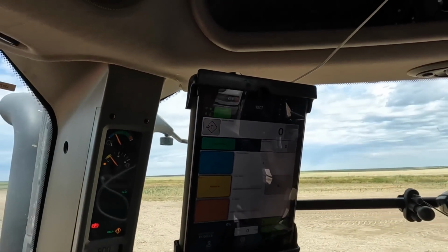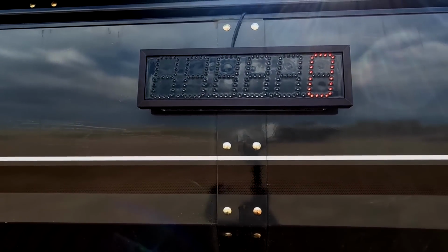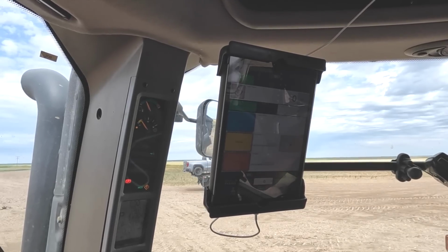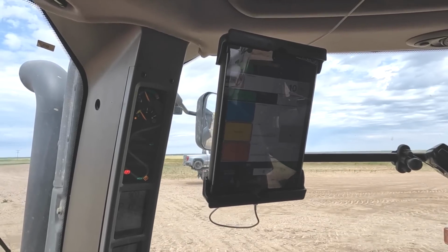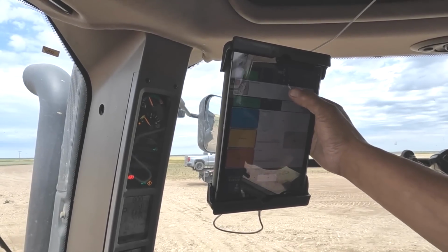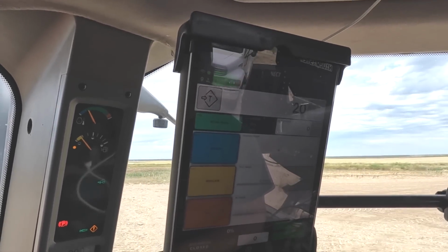This cart has a digital display on the side, so as I've done this is what we call a temporary tare. The combine operator will see 0 on the side of the cart as well. He can unload his 20,000, 25,000, whatever's in his hopper. He doesn't have to do any math, and he can calibrate his combine. Once that's done, the operator in here can just tap it again and your real weight will show up.